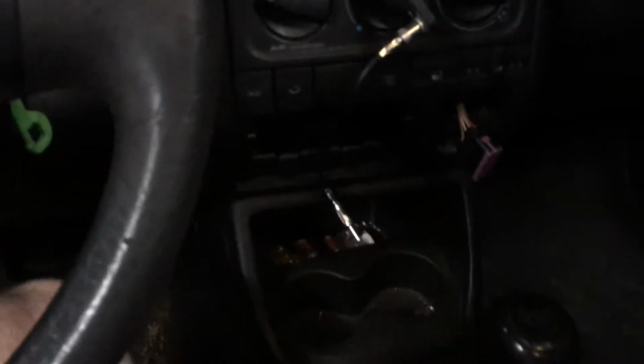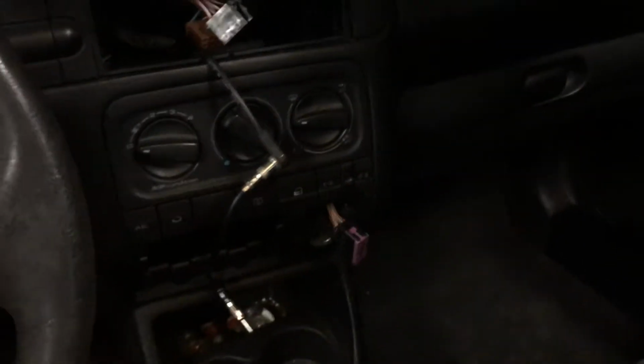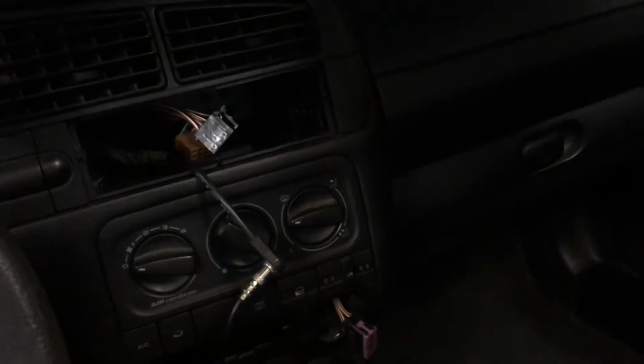So basically what was going on is he has the Volkswagen Vagcom software for his computer, and when we went to plug it in at the OBD2 port right here, it would not connect. So we started doing a lot of research, and a lot of stuff kept coming up about this K-wire that is a faulty system. Basically, the K-wire is a communication line in between modules.